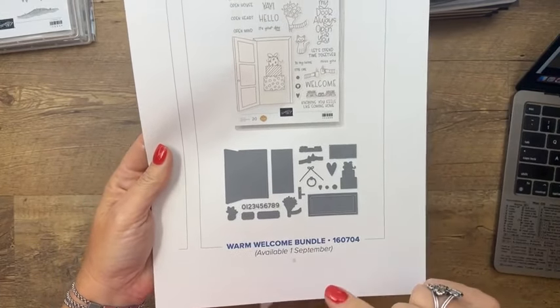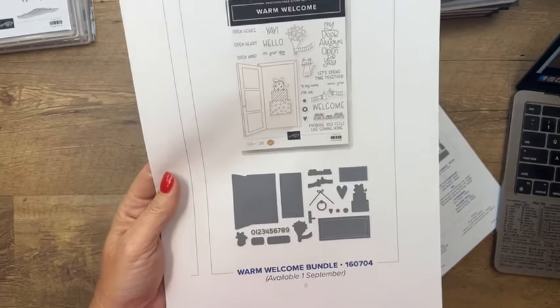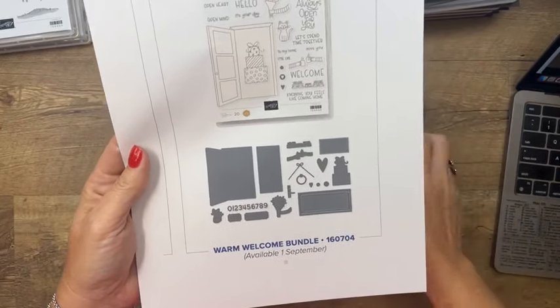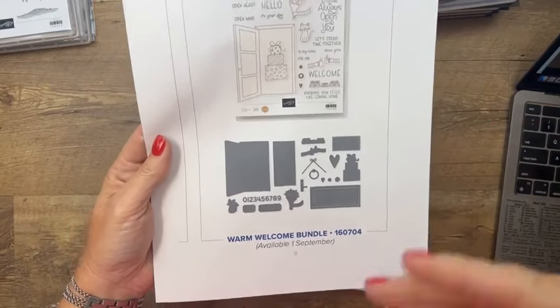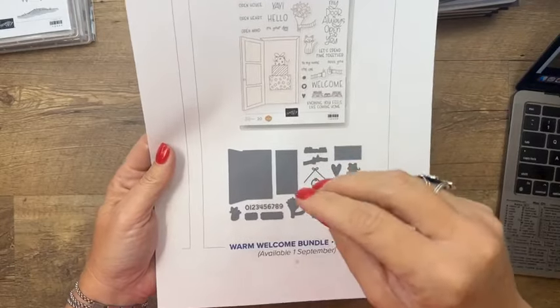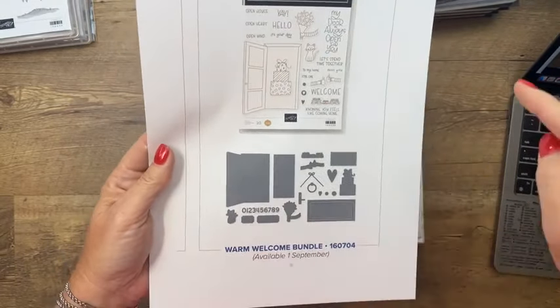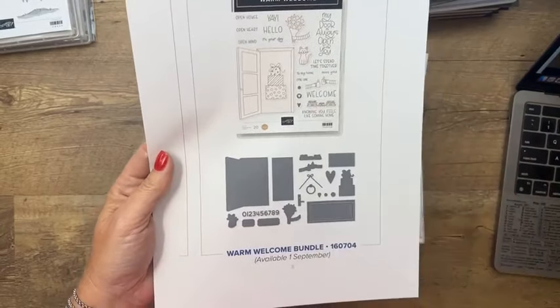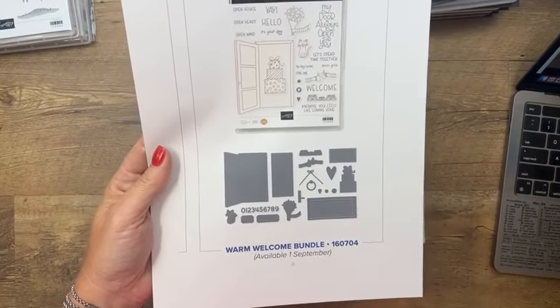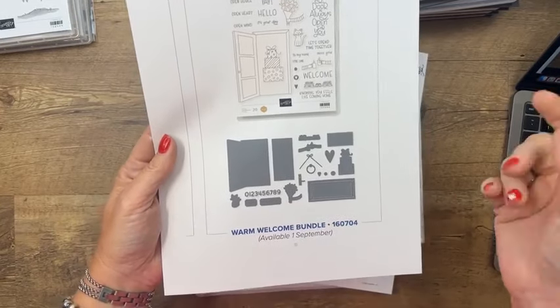It's called Warm Welcome, and it's a $1 million Achievers set, and I've had several people ask me if it's mine, and no, it's not mine. I wish it was. No, I mean, I love mine. Don't get me wrong, but I love this. This is probably, after my stamp set, my favorite stamp set in the whole catalog that's coming out. It's so cute, and so they're giving us the opportunity to order it early. They'll be using it in that online event on October 1st.